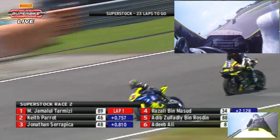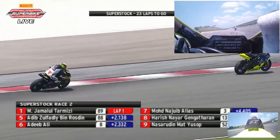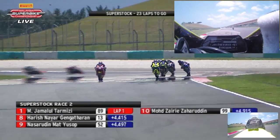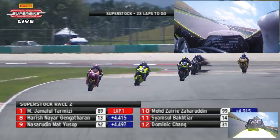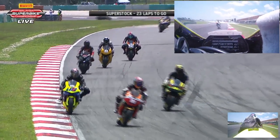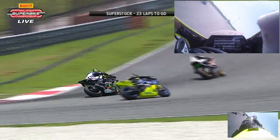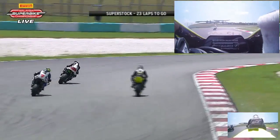That is Salapika now just right in front of Keith Parrott, with Razali Masood in 4th place, and where is bike number 52? Down to 9th in the race order right now. Well, I didn't really expect Nasaruddin to go right down, right? Even though we're just about to complete the first lap, we've got 23 more laps to go. But looking at the way Jamalul is doing, he's doing really well.